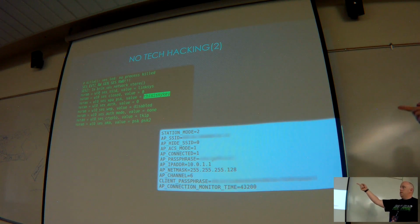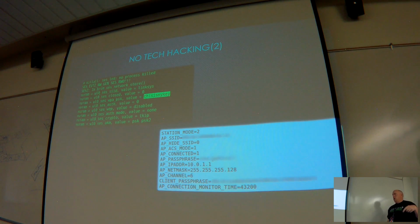Another simple example of this, the top left-hand corner: when you press, I want to say it was the restart button on the front of that Linksys router, it just dumps the clear text password out. Which is not all that helpful unless you bought it used from your neighbor. Because password reuse is a thing.